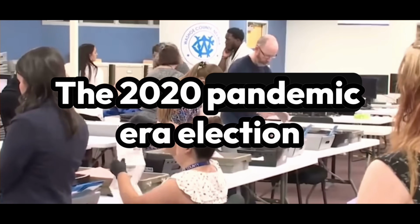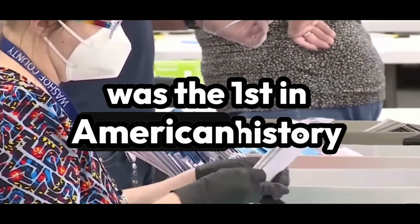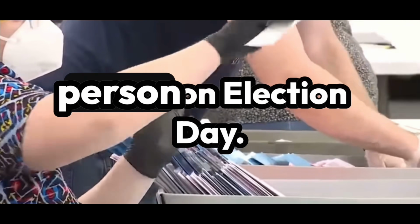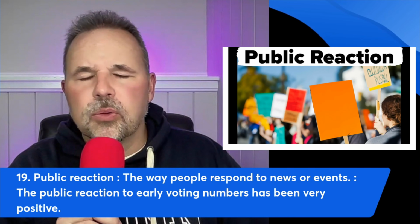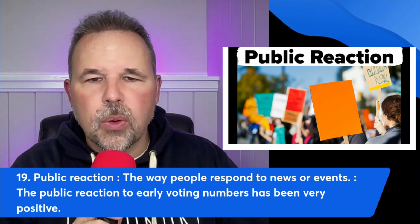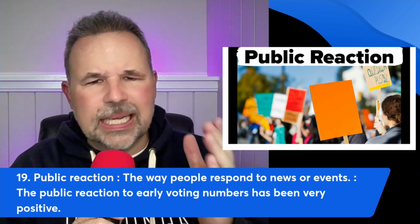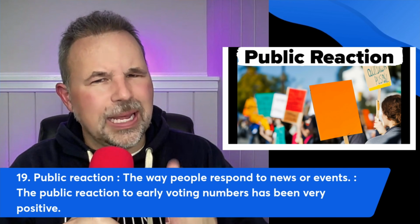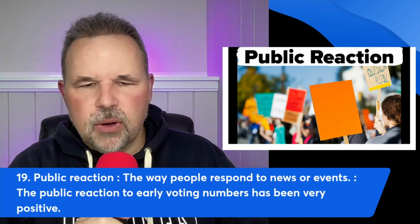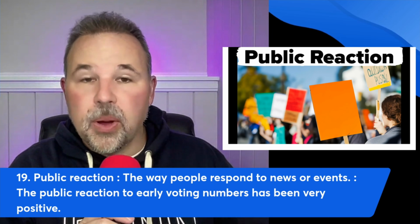The 2020 pandemic era election was the first in American history where the majority of voters did not cast their ballots in person on election day. Public reaction. The way people respond to news or events. In the picture, it looks like those people are reacting by protesting. The public reaction to early voting numbers has been very positive.